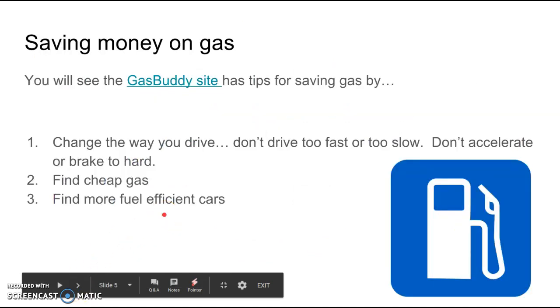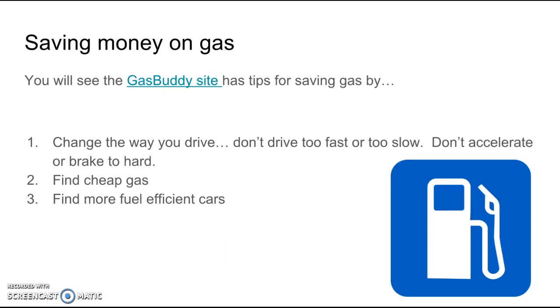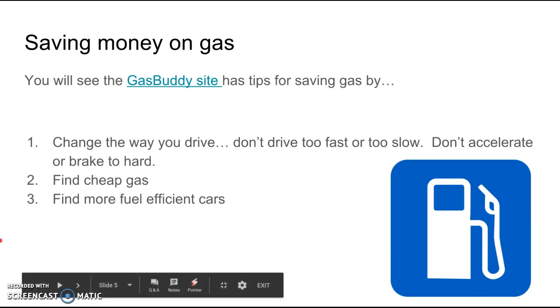All right, saving money on gas. Here are a few quick tips that Gas Buddy does give us. One of the big ones that you can definitely do is change the way you drive. Mythbusters did an excellent one on here about how, if you drive more aggressively, does it affect your miles per gallon? And it definitely did. I will make sure I save that. I'm going to find that recording and put it in our class so that you can see it because, who doesn't want to watch Mythbusters?